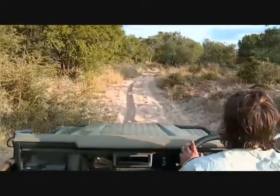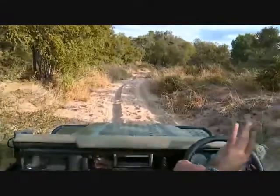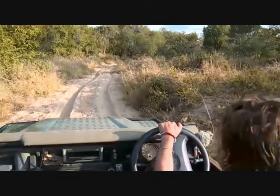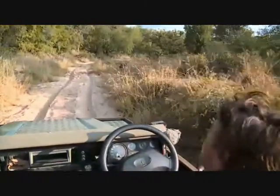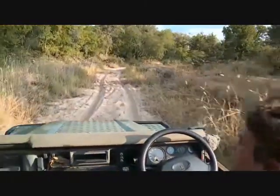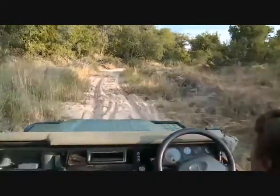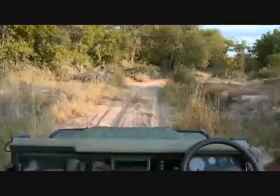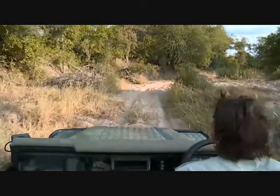So here's where the elephants crossed, and they went north, general direction towards Buffelshoek Dam. So what we'll do is carry on down here, check if we can find any leopard tracks. If nothing, we'll loop back towards Buffelshoek. Maybe they're heading in that direction for a drink.